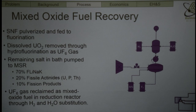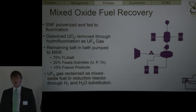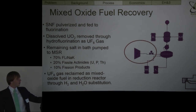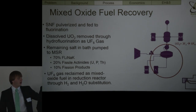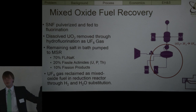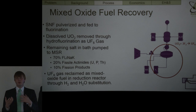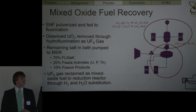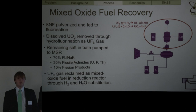Just to start out with the metal oxide fuel recovery stage, it's essentially three main steps. First, the existing SNF is pulverized into a powder that can be sent into a fluorination reactor, where fluorine gas is reacted with the oxide waste to remove all of the actinides as uranium or plutonium hexafluorides, which are gaseous and can be transferred over to the reclamation reactor, where hydrogenation and steam reaction will convert the hexafluoride waste back into a stable oxide, which can be reprocessed as nuclear fuel.